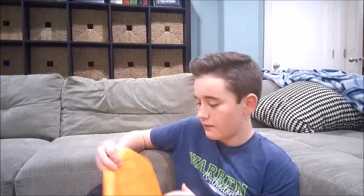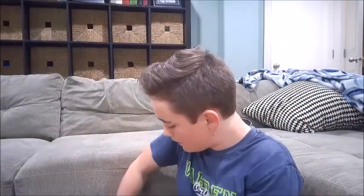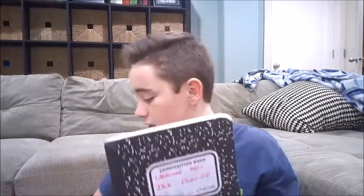I'm pretty sure this is my math notebook. That work is basically a little warm-up thing. Then we got a composition notebook. Or no, this is my language arts notebook. And then we have, that's not language arts. I'm not sure what that is. I have notes in it and stuff. Yeah, I need to stay organized. This is language arts. And yeah.